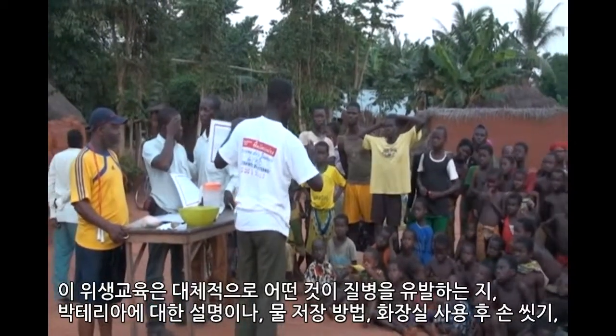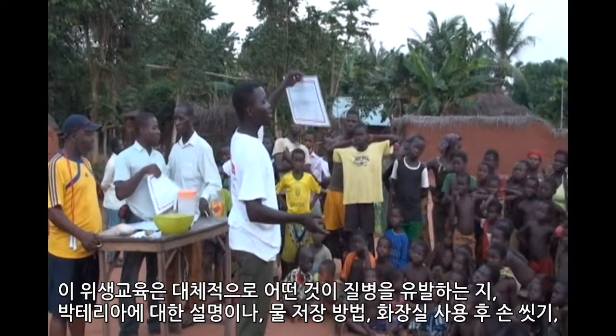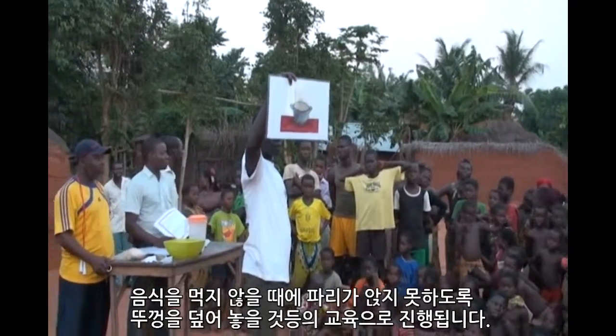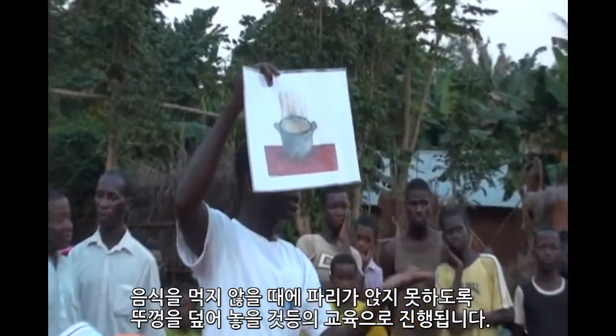Sanitation and hygiene basically just teaches the people what makes them sick, the principles of bacteria, that kind of stuff, and how to store water and washing hands after the bathroom, those kind of things, and some of the ways to make sure that they keep their food covered when it's not being used so the flies don't get on it and that kind of thing.